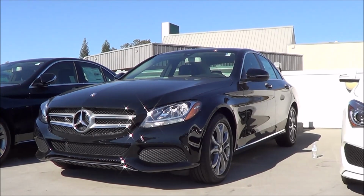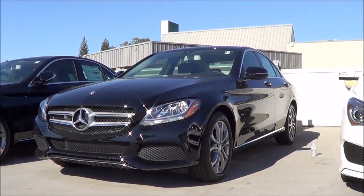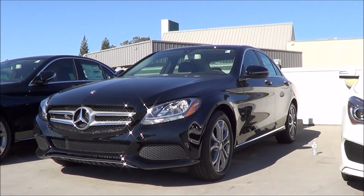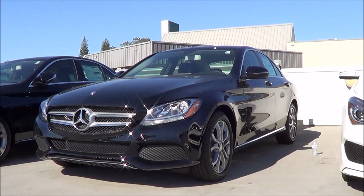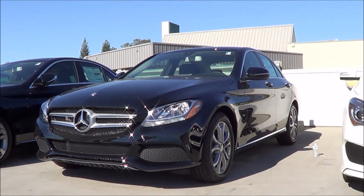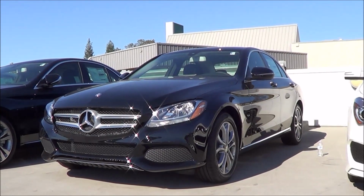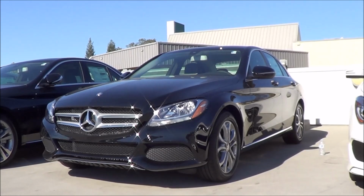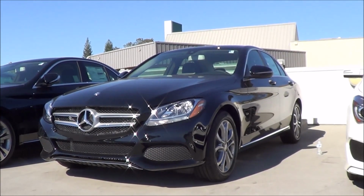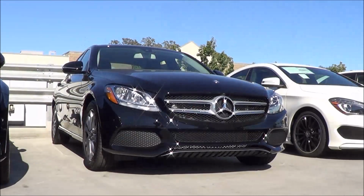The Mercedes-Benz C-Class used to be the entry-level Benz or the poor man's S-Class. However, this is no longer the case with the CLA being the entry-level vehicle. With the redesign just last year that brought the C-Class more upscale, this is a vehicle that deserves very worthy consideration if you're looking for a luxury sports sedan. So, let's go ahead and check out this 2016 Mercedes-Benz C-Class.